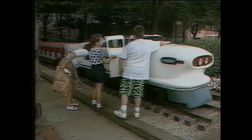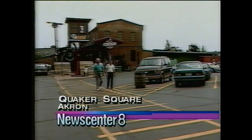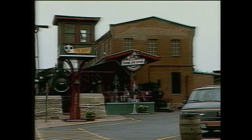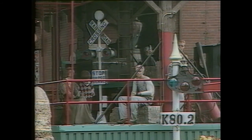It was the old kiddie train from Idora Park in Youngstown that caught Craig's eye and brought us to Quaker Square here in downtown Akron. From its unique Hilton Hotel with round bedrooms built in old grain silos to its mix of stores and shops, it is still a fun place to stop and spend some time.